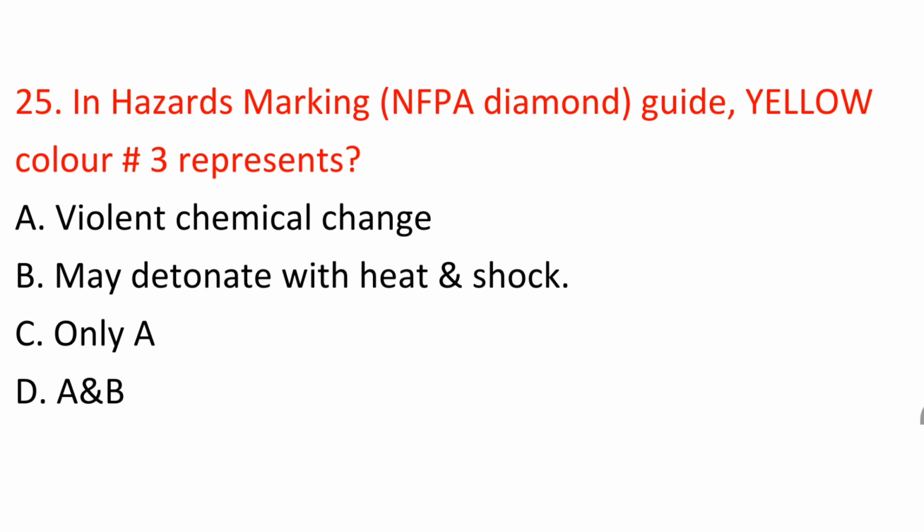Question 25: In hazard marking, NFPA diamond guide, yellow color number 3 represents A. Violent chemical change, B. May detonate with heat or shock, C. Only A, D. A and B. Answer: D. A and B.